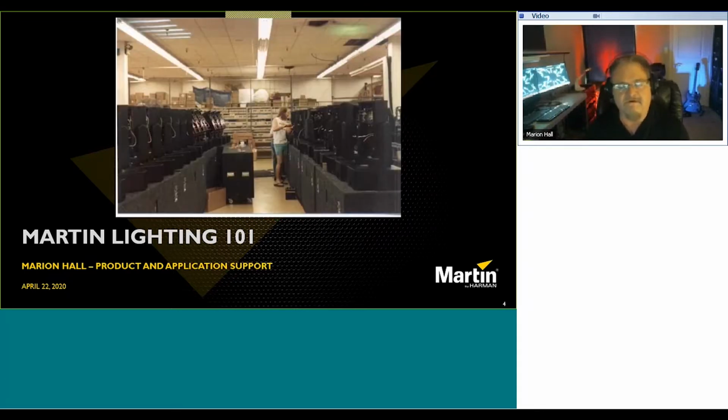I started in 1986, and I found out later we were building 300 moving lights for the Genesis Invisible Touch tour, if you're that old and you remember that. We were building 300 of these fixtures, and it really changed my life. As you can see in this picture, we're assembling these products. They're both spot fixtures and wash fixtures.